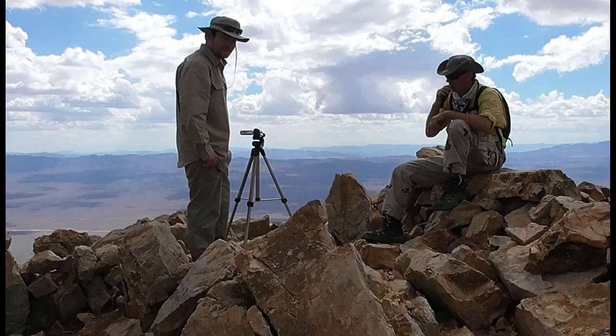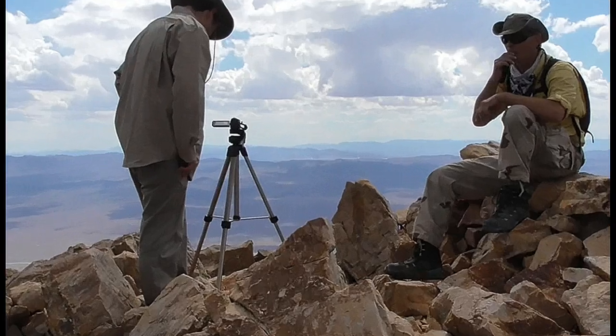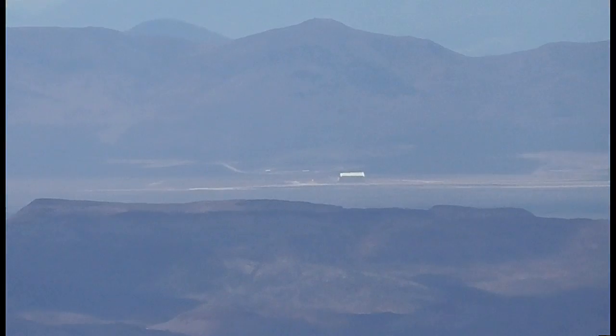This is what the place is known for. Testing technologies and things of that nature. But these were the final shots that we caught up here on Tikaboo of this mystery object. And I'm going to show you them disappearing.